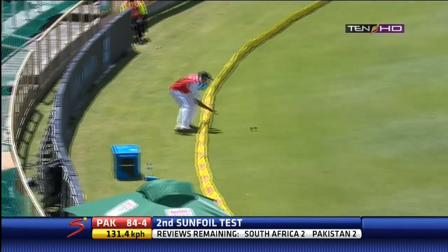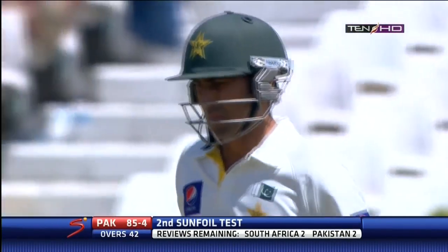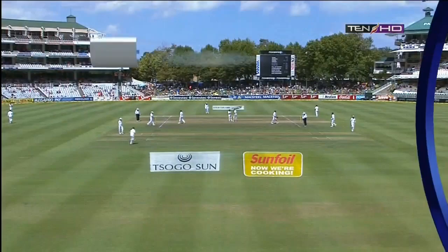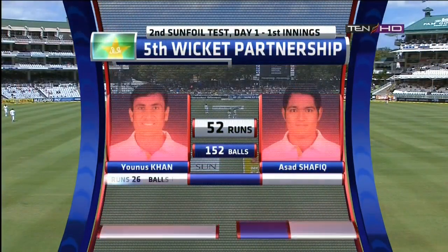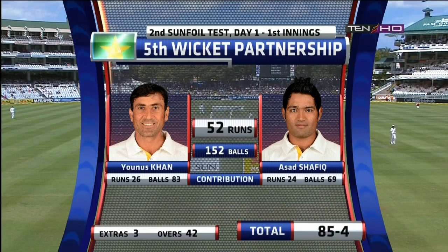Here's a very nice player to watch when he's in flow, Younus Khan. Elegant, wasn't it? It really was an elegant extra cover drive. Brought up the 50 partnership as well.